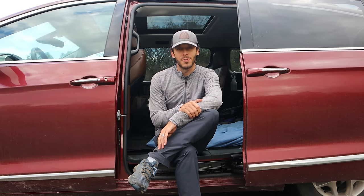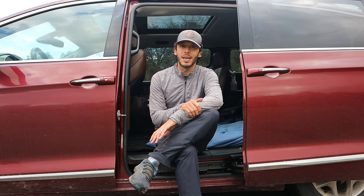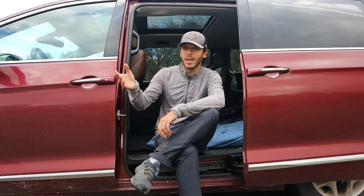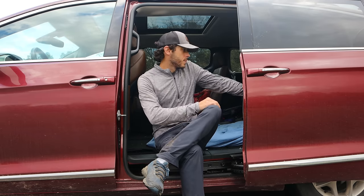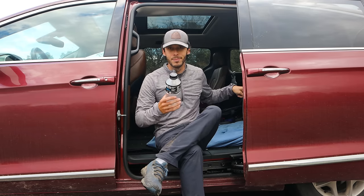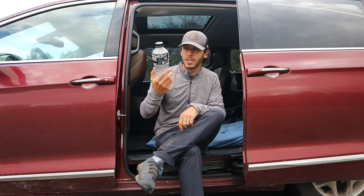As far as number one goes, I like to have a pee bottle with me so that if it's late at night, I don't need to open up the door, let bugs in, put my jacket on, go outside into the cold. I don't need to do that. So what I have, it's in the door cup holder right now. Just a Powerade bottle. I used this as a pee bottle.